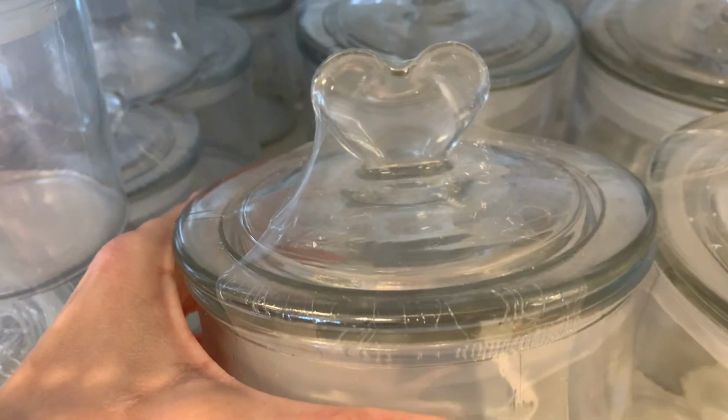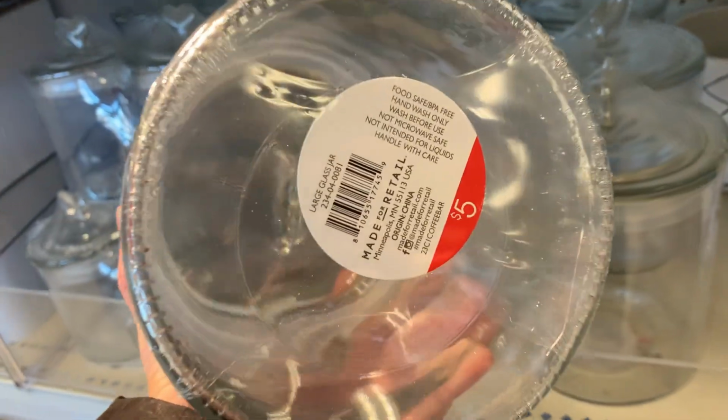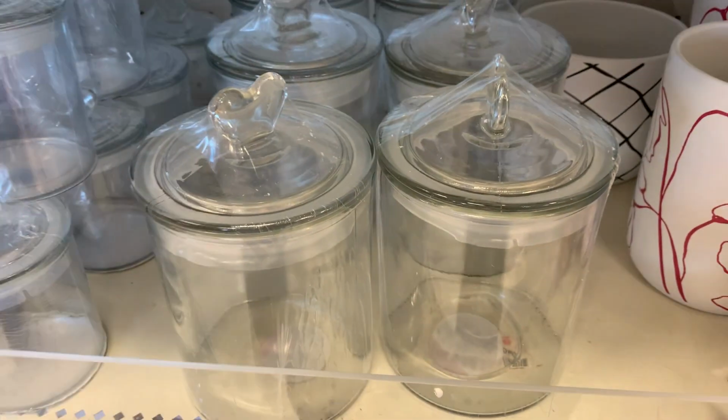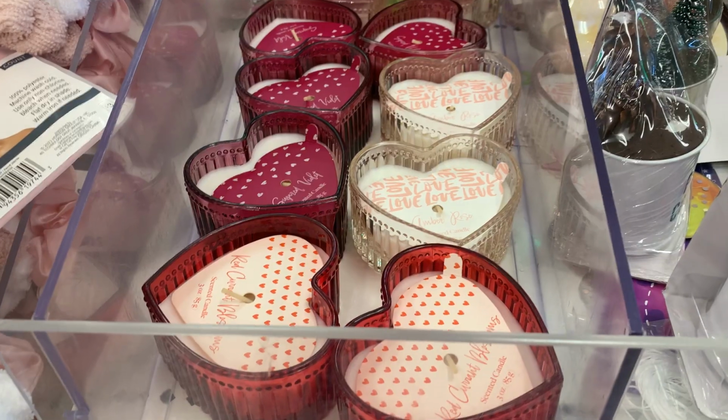I love this large glass canister with the heart on the lid. This is a larger version of an item that I showed in my previous video. Target is also selling a set of 2 small canisters like this, 2 together. How cute would this be filled with little Valentine's Day candies, like little conversation hearts?